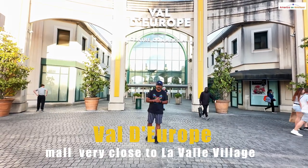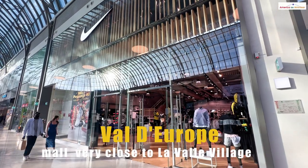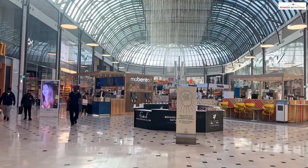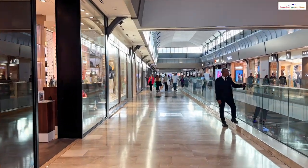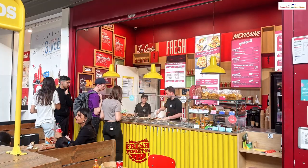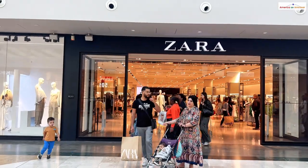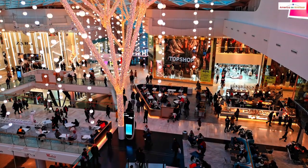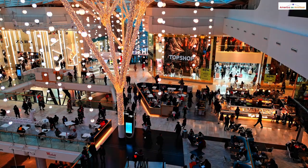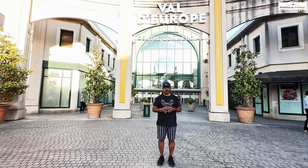Guys, after having spent some time in the La Vallee village and doing some 4 hours of shopping, we came to Val d'Europe, which is right adjacent to La Vallee village. Actually, when you get down from the RER train, you have to pass through this path and walk through this Val d'Europe for about a kilometer. And then this mall actually ends at the La Vallee village. La Vallee village is not that big. It's not as big as the Serravalle outlet mall in Italy. So you can do it in about 4 hours.